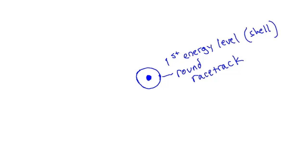Now, only 2 cars can fit on a racetrack at a time. Here's my little car. And here's another little car. Only 2 cars can fit on this racetrack at once. Otherwise, it would be too crowded and they'd crash into each other, or it would be like a traffic jam, and you don't want a traffic jam. So only 2 cars can get on a racetrack at a time.